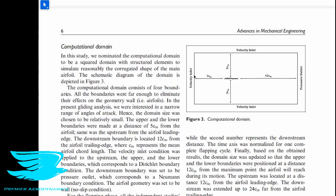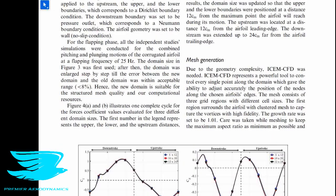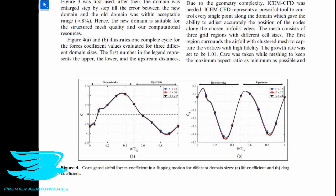So this distance here from the inlet to the leading edge and the trailing edge to the outlet, that's pretty good just to see. So the results show that at different distances, the lift and drag coefficients throughout the flapping cycle were almost identical. So the smallest domain, with the inlet 5 chords upstream and the outlet 12 chords downstream, was sufficient. Changing it to a much bigger domain had almost no effect on the lift coefficient and a slightly greater effect on the drag coefficient, but still not very much, like maybe 5%.